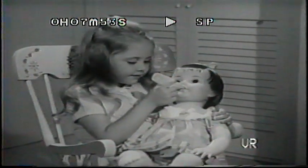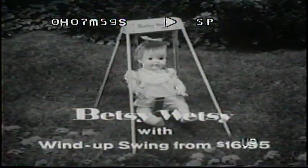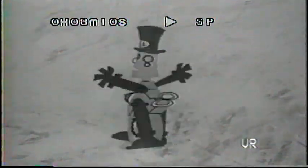Ideal's Betsy Wetsy drinks and wets and cries and frets. All Betsy Wetsies come with layettes. And you can get Betsy Wetsy with wind-up swing or with her own tub that fits any bathtub. She's a wonderful doll. She's ideal.